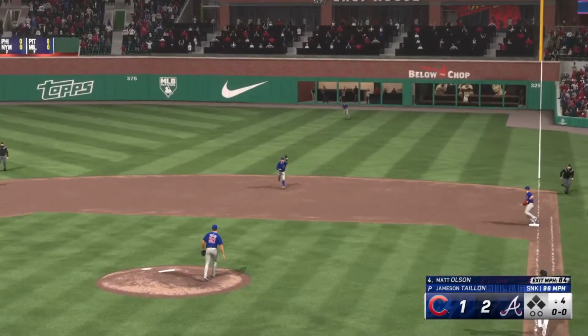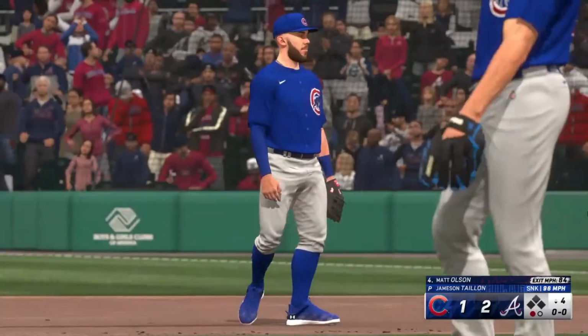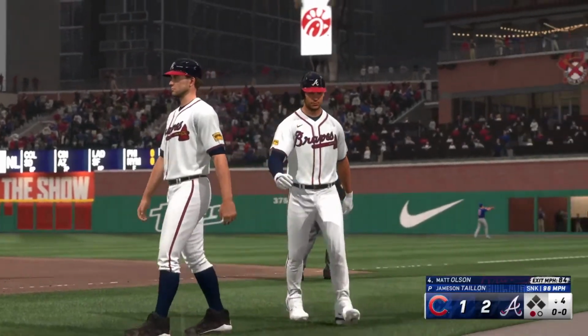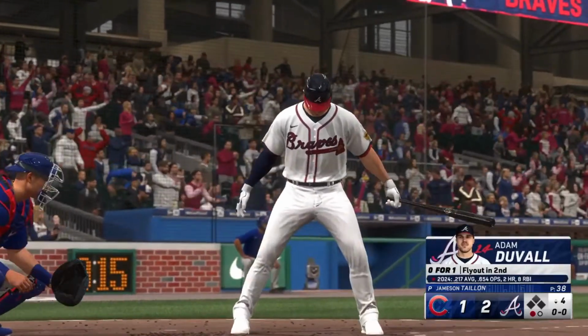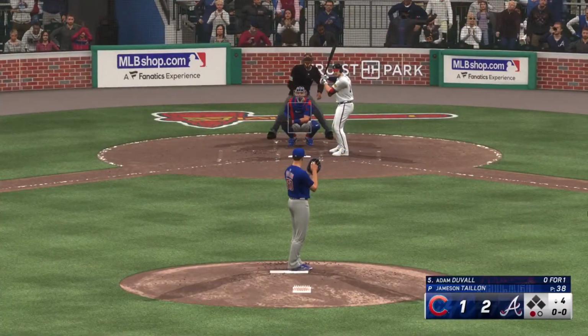Ground ball to the right side. And that's the first out. Nice recovery after giving up the homer. It's a good recovery, though, after giving up the home run. Not allowing it to stay in the head, but going to work at the next hitter, and a tough one at that. Adam Duvall next up for the Braves.